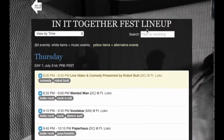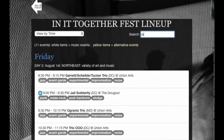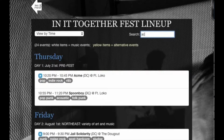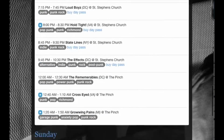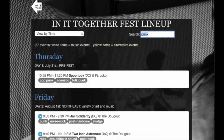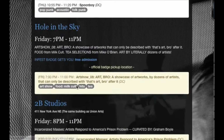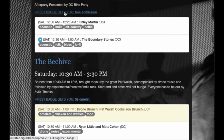What makes this schedule app special is its ability to not only filter by band, venue, or genre tags, but it also lets you sort the lineup by either time or venue. Of course, AngularJS makes it extremely easy to get this sort of functionality with its filters and directives.